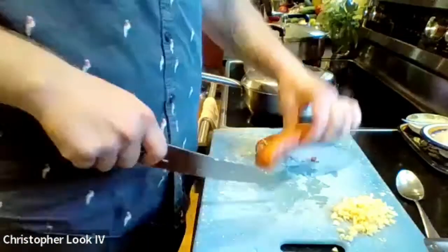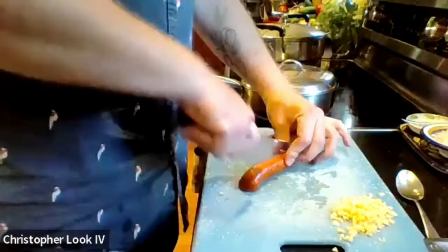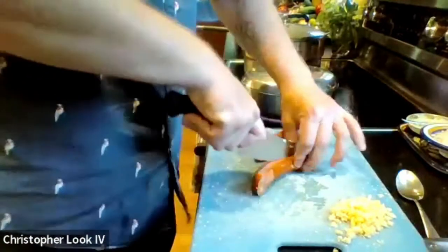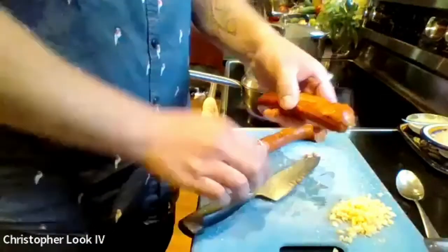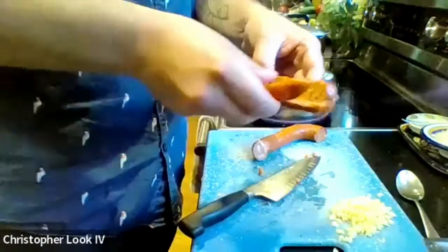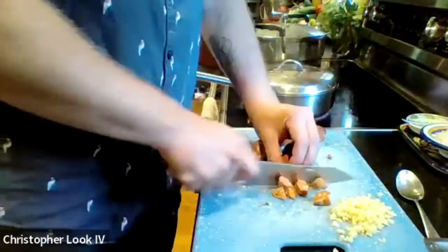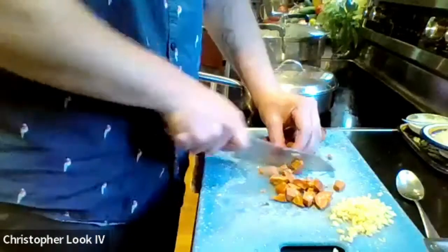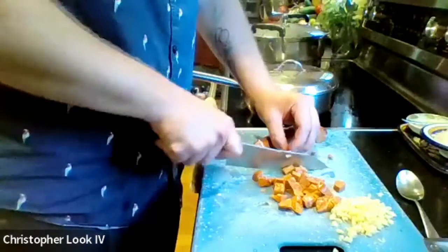So I'm just cutting it into long planks like this. That smells good. And then I'm going to cut those in half both ways to make a sort of half or quarter moon stick, if you will. And then from that, we can cut our centimeter thick pieces. You're basically dicing it into cubes, or at least as close as you can get with something like this, it being a link and all.